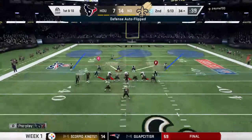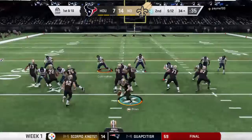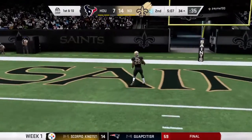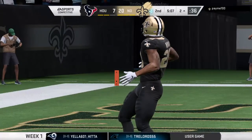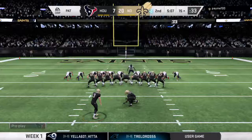From the 34 now, here's first and 10. They run it for the first time with a backup Murray. Latavius Murray, touchdown, New Orleans. Latavius Murray, 34 yards. And the Saints able to stretch that lead out further.